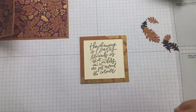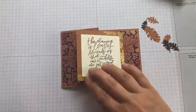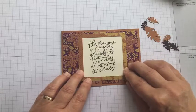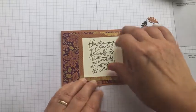There we are. So that piece is now going to come onto here. So I'm just going to stick it halfway between this point and this point. But what I need to remember, and shout at me if I forget as I pick up my glue, is not to put any glue on this half here. Otherwise I will stick down and my card won't open.